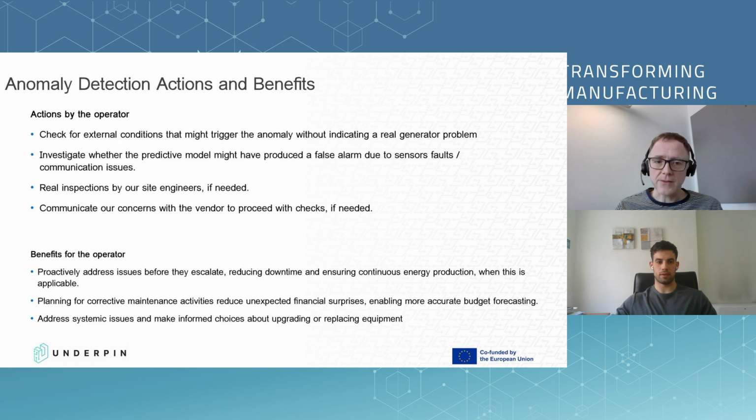And the benefits are that if the generator fails, it usually takes quite a lot of time to replace and repair it. So proactively addressing this issue really makes sense, to carry out maintenance or repairs before the generator breaks.